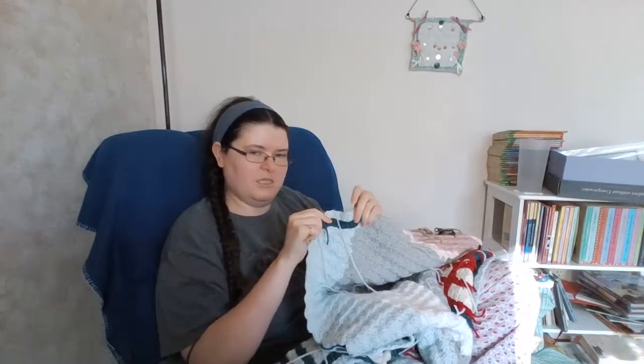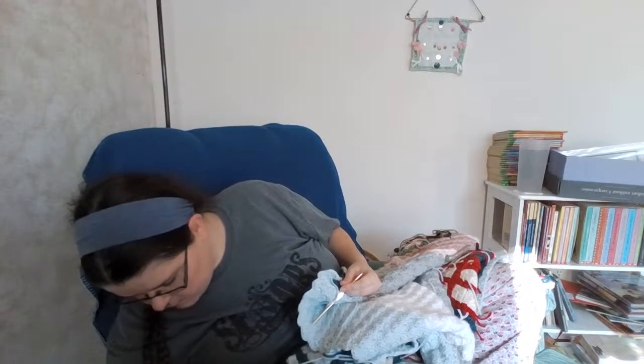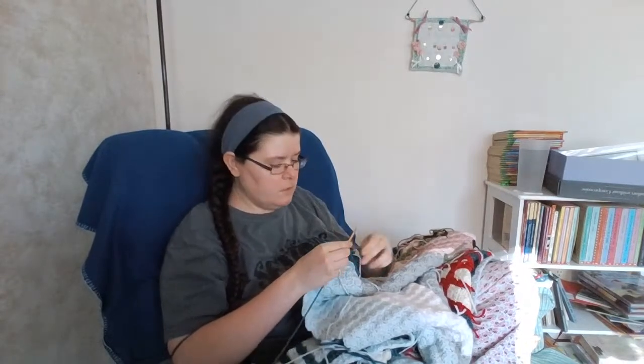I really hope that I have enough of this. So this color, this is a dark teal color. And I really hope I have enough to finish it off. I think I do. I think I have plenty to finish it off, but I am getting close enough to the end of the skein that I'm getting a little bit nervous.